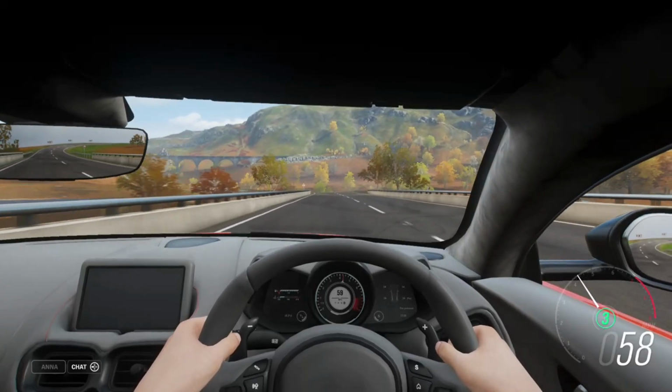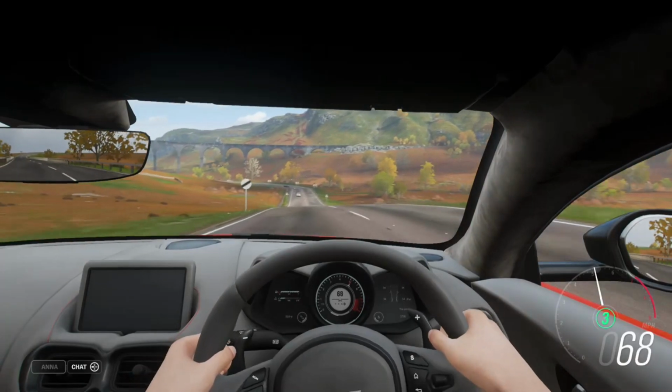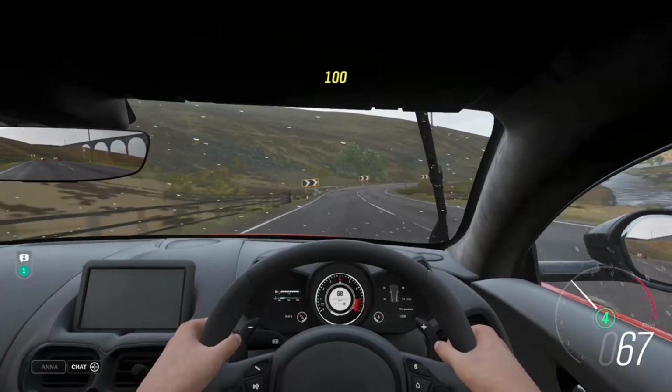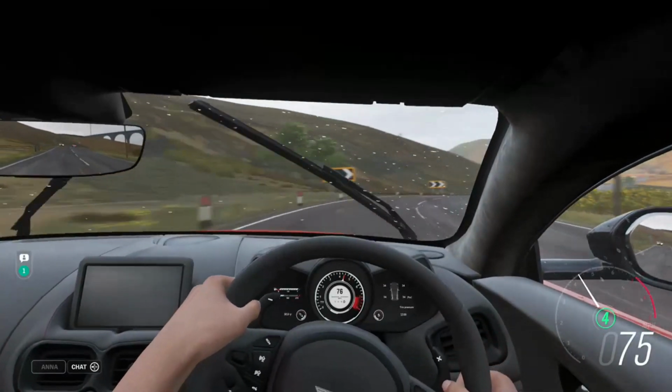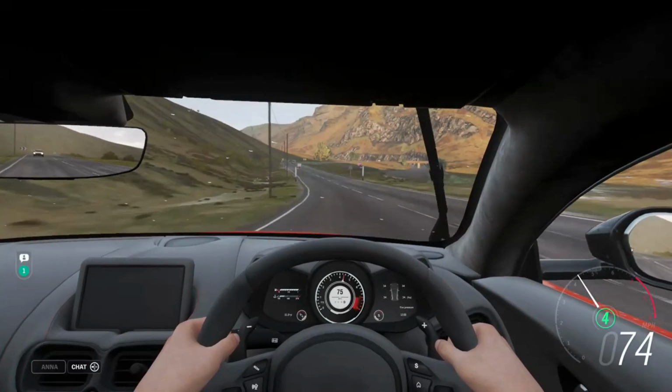However, don't think that this new Vantage is all about straight line speed. This is the smallest sports car that Aston Martin currently makes, so it's agile and has good grip around the corners. Couple that with the amazing styling you've got on this car, and I think what you've got is a recipe for the best V8 sports car you can buy today.